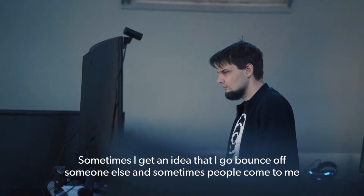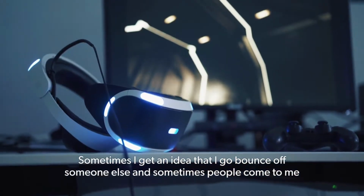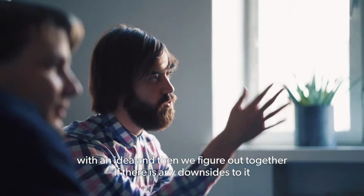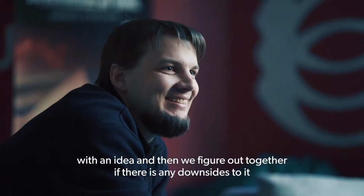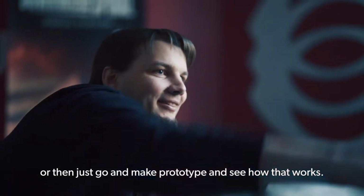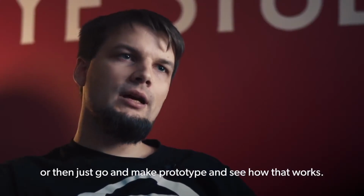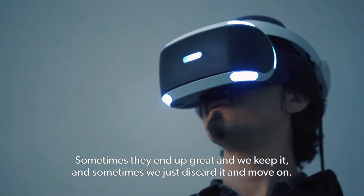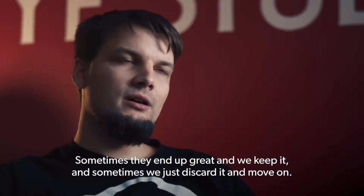Sometimes I get an idea that I go bounce off someone else, and sometimes people come to me with an idea, and then we figure out together if there is any downsides to it, or then just go make a prototype and see how that works. And sometimes they end up great and we keep it, and sometimes we just discard it and move on.